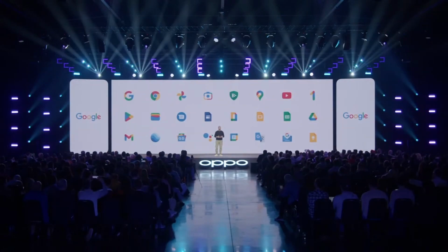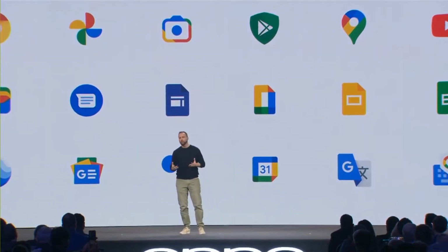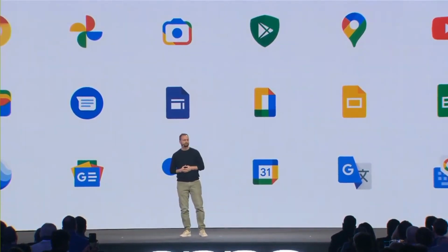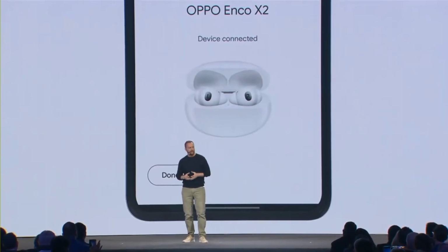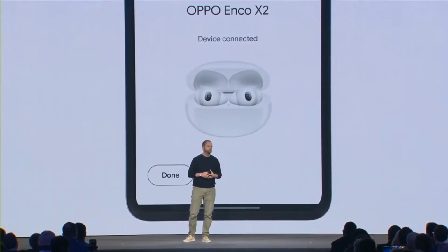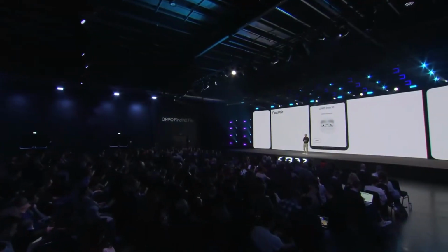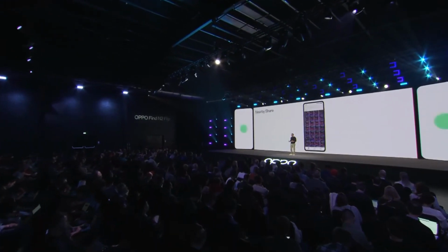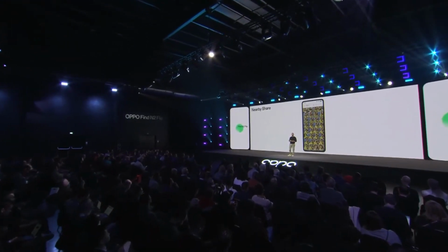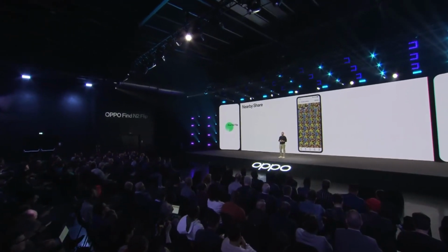We've also worked with OPPO to integrate Android features into the Find N2 Flip that help it connect to all of the other smart devices in your life. With Fast Pair, this foldable lets you easily connect to devices from earbuds to Wear OS smartwatches with a single tap, whether you're at home or on the go. And with Nearby Share, you can easily share photos, videos, and other files to other devices, even when you don't have an internet connection.